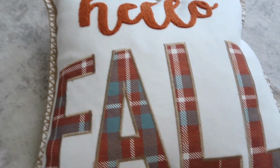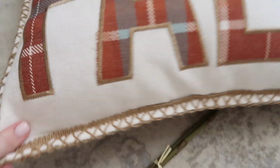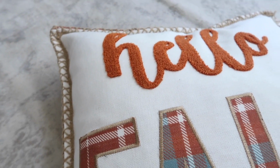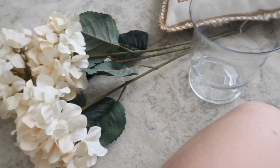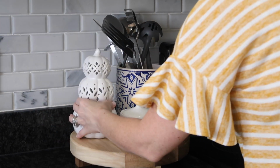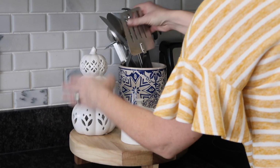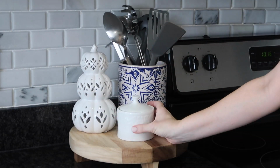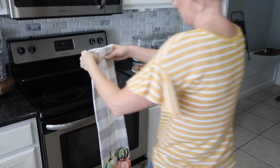And I got this pillow from Home Goods, and I love that it still has some of my aqua color in it. Super cute. Then I still have my items from last year, and I'm going to be using those as well. This is a pumpkin I have had. A friend of mine gave it to me, and I thought it would go perfect right here just to kind of balance out all of this blue and busyness.